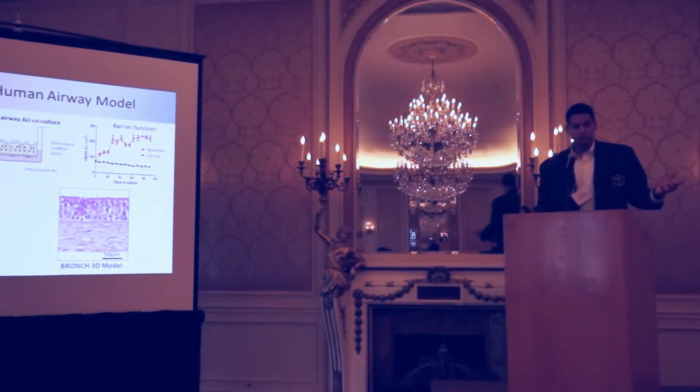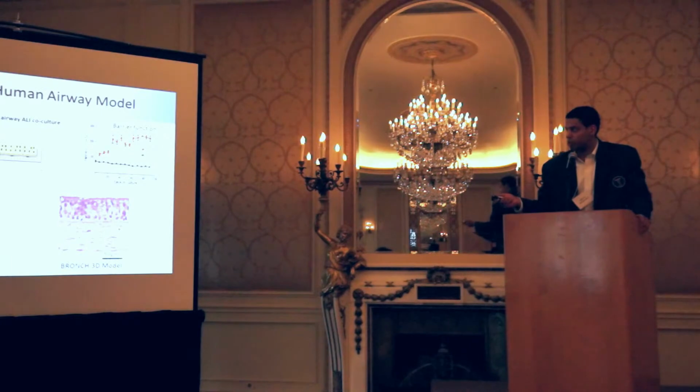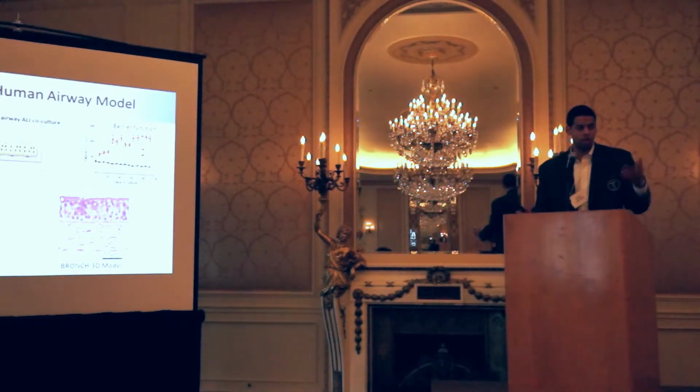So, barrier function was a way of standardizing our normal 3D models before we introduced any sort of treatment to them. And barrier function was measured using something called transmembrane electrical resistance. And like any type of electrical resistance, it's inversely related to area, so that would be multiplied by centimeters squared. And in culture, you get your 200 ohms times centimeters squared benchmark, and that was seen as kind of the standard for a quote-unquote normal or untreated 3D model.